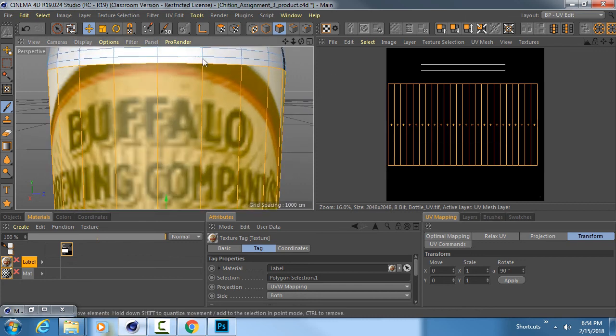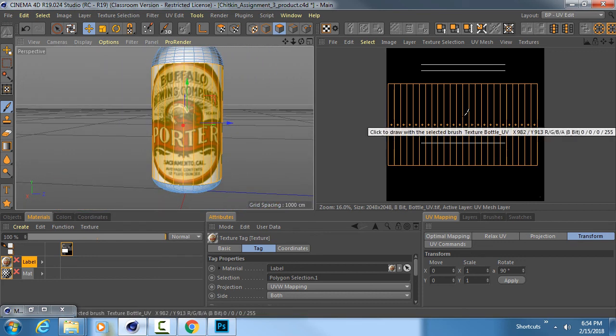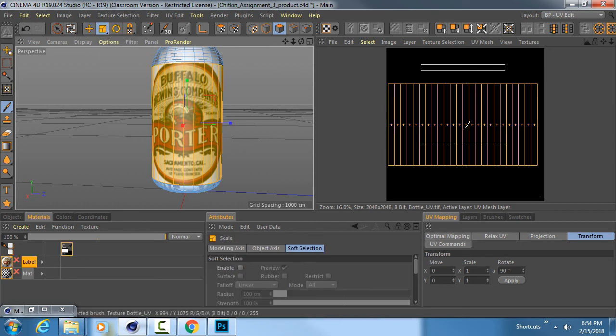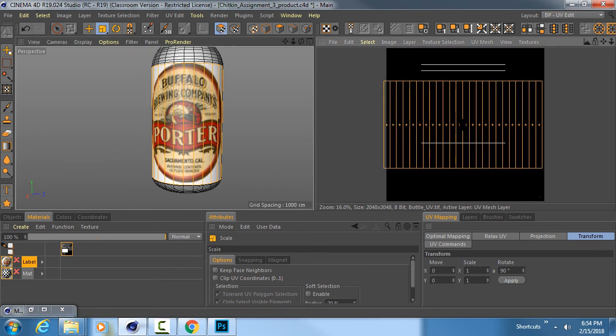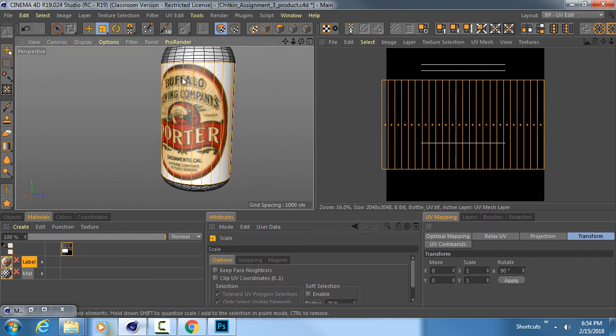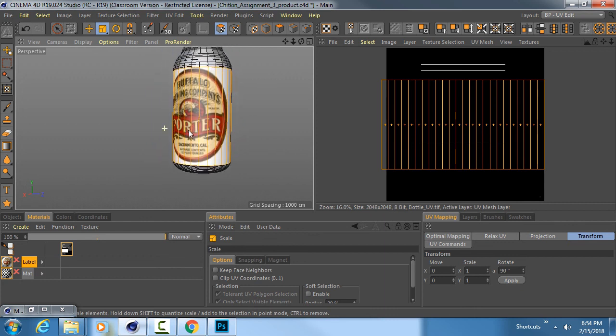But we can see it's cutting off the top of the label a little bit. So that's no good. So what we want to do is, in this case, scale up my UVs just a little bit. And I don't have to use the transform tool to do this. I can just use the scale tool. And again, remember we have to switch back to UV polygons to do this next command. So if I scale up these UVs a little bit, we'll see that the label will now fit within the top and bottom. And I think that's a good place to stop.